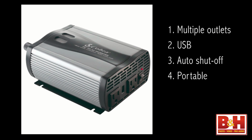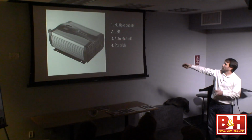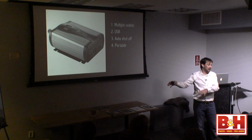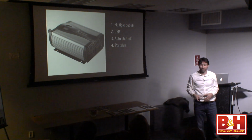This is the one I use in particular, and I like it because I can also plug in a USB. And I love this feature that I'm going to use the pointer to point at. The auto shutoff, it recognizes if the car battery is dying. So if I leave it on while I'm out of the car, if it starts getting less juice from the battery, it just shuts off, so it doesn't kill your car battery.